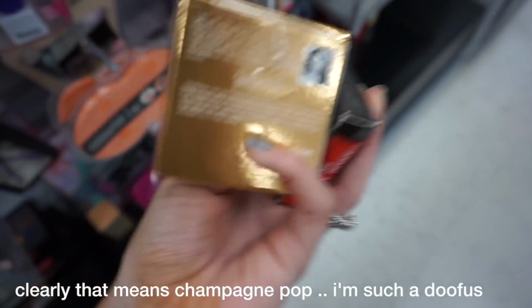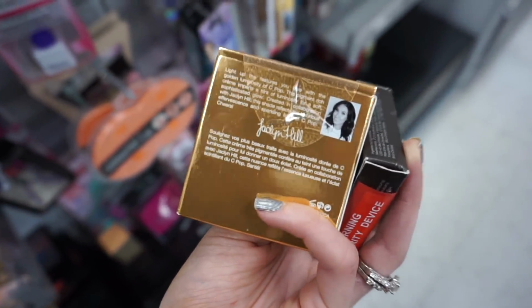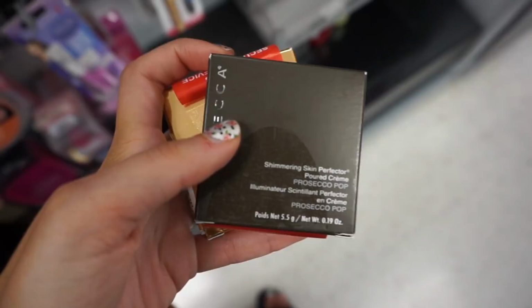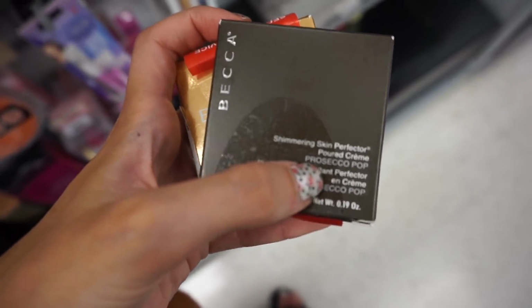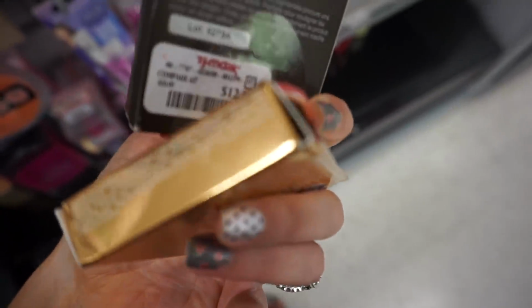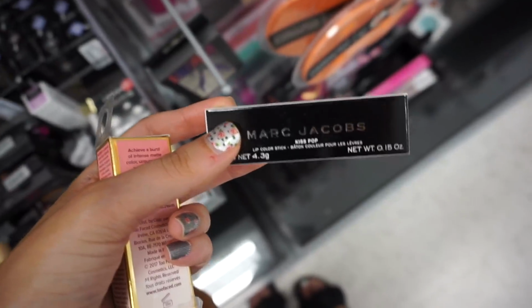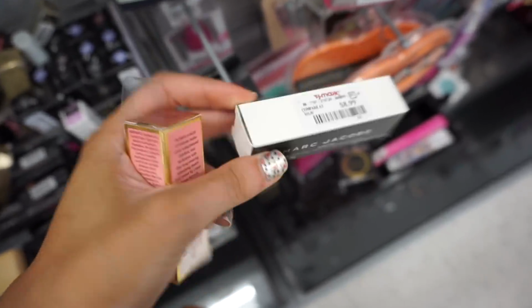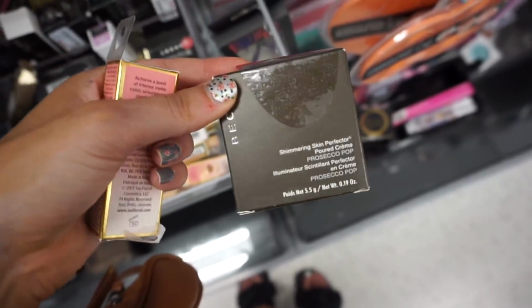I'll show you guys the other side. So it has Jaclyn's picture on it, and very interesting. I got so excited when I saw a Jaclyn Hill product, so that's cool. More new Becca stuff. I found the Shimmering Skin Perfector in Prosecco Pop. This is the poured cream, and this is $12.99. So these are so cool, you guys. Very excited about this. Also found a Marc Jacobs Kiss Pop lipstick in Pop Rock. This is $8.99. Another Prosecco Pop poured cream from Becca.